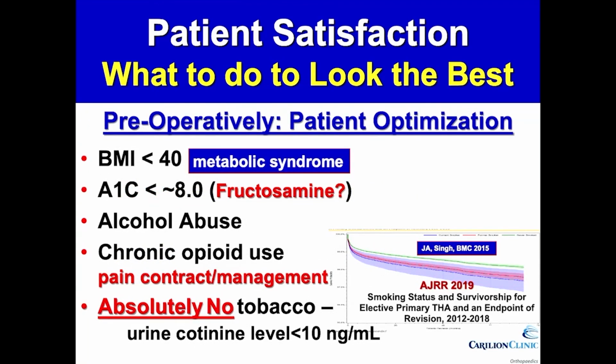Pre-operatively, I think you have to do patient optimization, and we've heard about that. It's not that the BMI has to be 40 or less. The issue is that patients with a BMI of 40 or greater have metabolic syndrome, and they're sick. And a lot of the things that they have that make them sick are confounding, and they sort of layer on each other. The good news is a lot of those things can be modifiable.